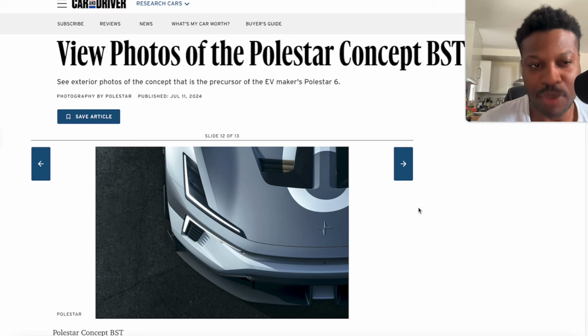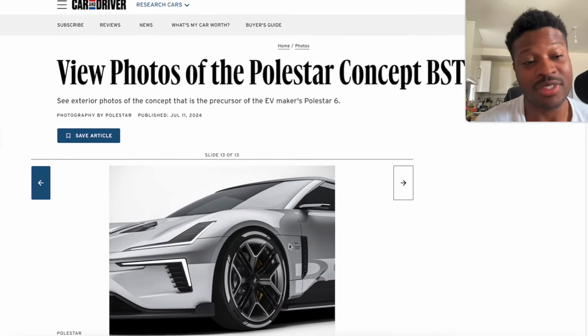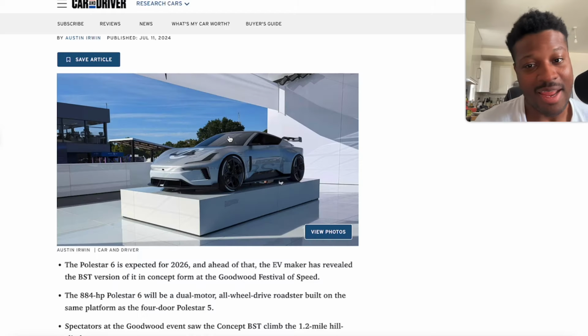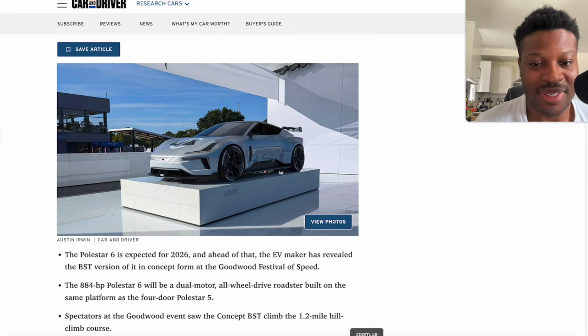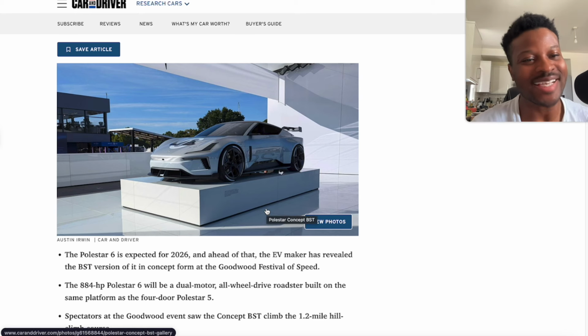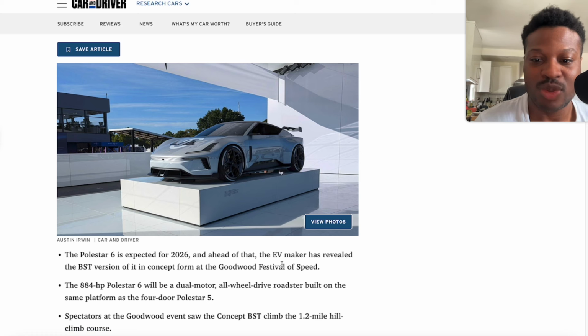We're going to call it Polestar. That's what Polestar really is. And this is why Volvo still owns 18% of the company. They haven't given up all ownership. And why would they? This is a remarkable company that's going to create remarkable vehicles. And we got our first prototype, and it was at Goodwood. That's amazing. So it's expected for 2026.